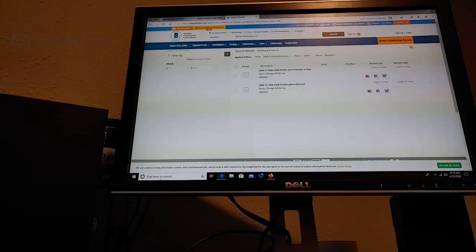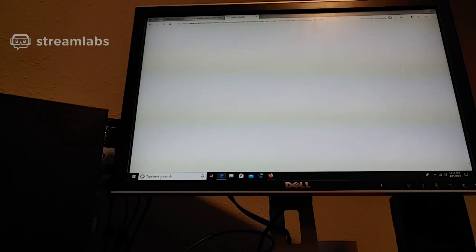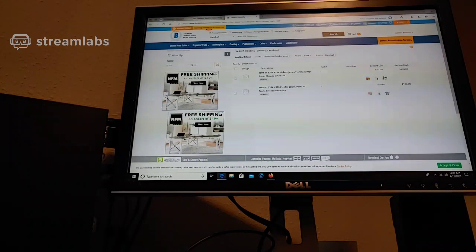All right, Fielder Jones. I guess I have to log in to get a price. Man, 1909, the T206, I'd love to buy more of that stuff. Like I said, I get so hyped up with the new stuff. So low Beckett 60, high Beckett 100, and I think you can click on it.